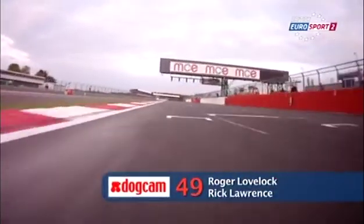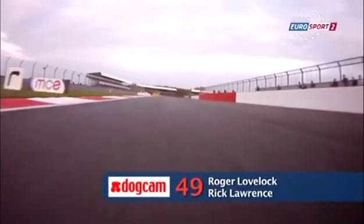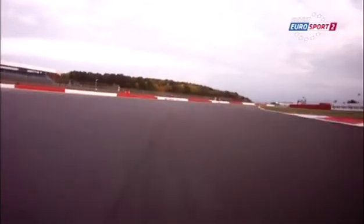Off the line then, away we go. Up the start-finish straight. The first right-hander taken in fourth gear. Copse, round Copse we go. Then away down the very slight hill, up the gearbox to fifth.